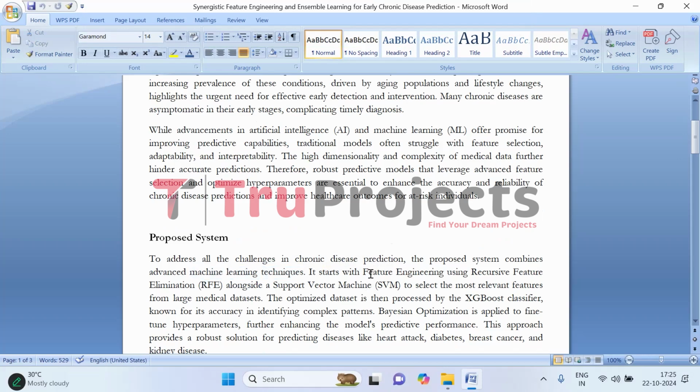Here we first begin with feature engineering, that is, selecting the important features using recursive feature elimination along with the support vector machine. This helps us sift through the large medical datasets to find the most relevant features, which are crucial for making accurate predictions. Once we have optimized the dataset, we feed it to the XGBoost classifier.